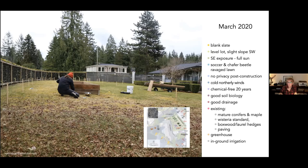And then we had good paving. We had pavers with spaces between them, which allowed the water to go through, which was great. A small greenhouse and in-ground irrigation. You can see in the inset my aerial plan. It shows where the sun comes, where the wind's coming, where the water comes from, and where I want to put the raised beds and all the different pieces.